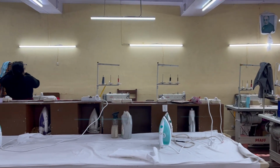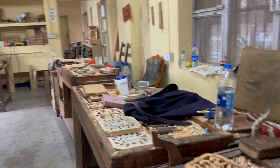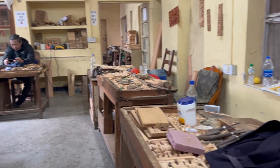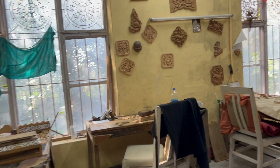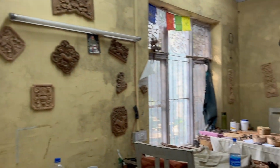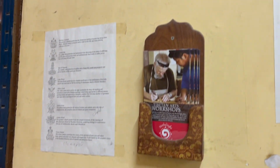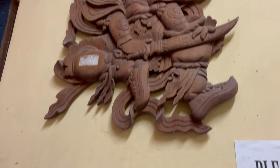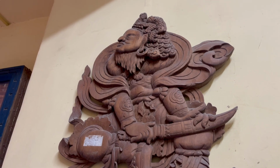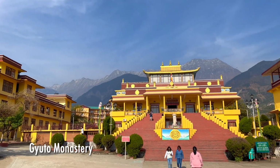This is the tailoring section. This is the woodcraft section. We could find one person working. Look at these beautiful pieces of art. After spending almost 1.5 to 2 hours here, we proceeded to our next destination, Gyuto Monastery, which is another 10 minutes drive from Norbulingka Institute.